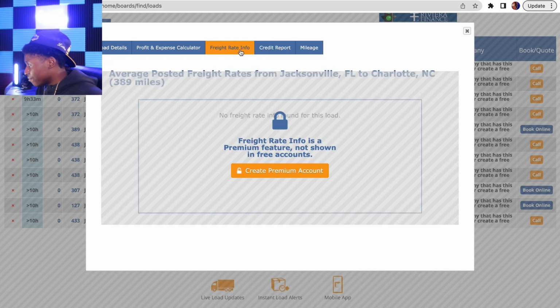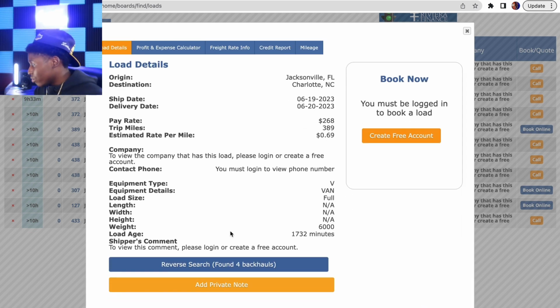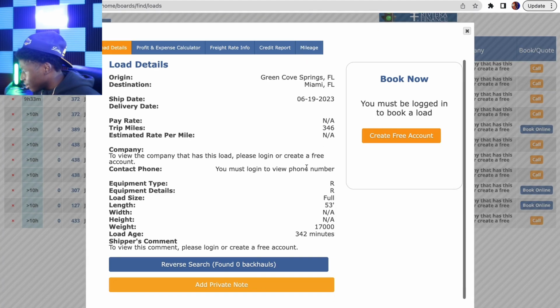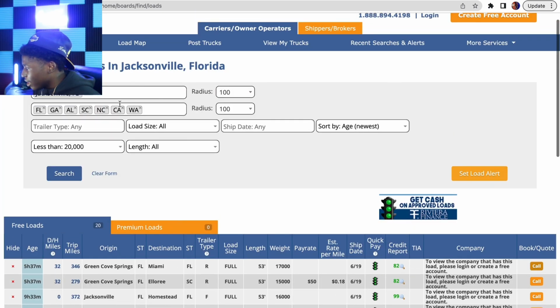And then you got the freight rate information. Also need the premium account for the load calculator, the profit calculator. But with the free, guys, this is all the information you can see. And all you would have to do is get the broker's information and call them up. So with that one, I did not see their number, guys, but you could definitely call these brokers up and start moving loads today. And let's just go.